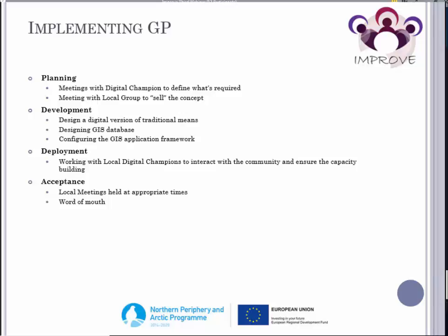And again, these local meetings were held at appropriate times for the local group, generally in the evening, when they meet normally in local community halls. The only stipulation we had was that they had a broadband connection so that we could present the system to them live and actually work on it live with them at the meeting. Generally word of mouth got out. This system was up and running, and we initially started with the Raymahi group, and then it rolled out. Malin Head got word of it. They contacted me, and we went out to them. The Braca group in the centre of the county got word of it, and we went out and met them, again, at their convenience.